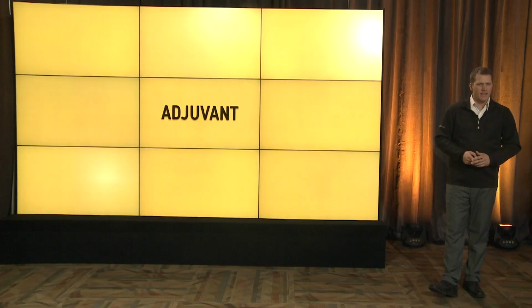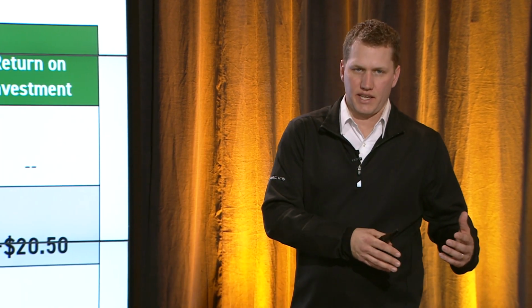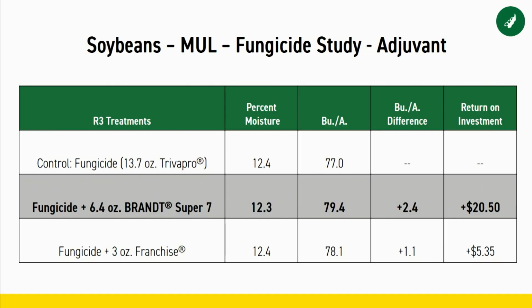The final thing on first crop soybeans that I want to talk about is adjuvant. We didn't test this in corn because there are some adjuvants going early that can cause issues with ear development and arrested ears. So typically on those corn fungicide passes, we're leaving out that adjuvant. But this is something that could become a player in the soybean fungicide game. So we tested Brant Super 7 and Franchise, both of which had positive yield results as well as positive ROIs.